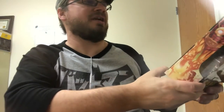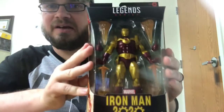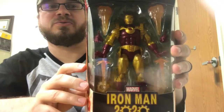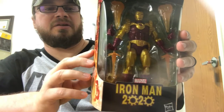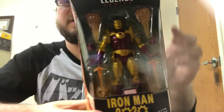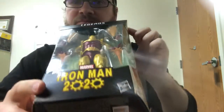So, next one we have is another action figure. It's from the Marvel Legends series. This is actually Iron Man 2020. It's Arno Stark, first appearing in the X-51 Machine Man mini-series and then getting another mini-series of his own.